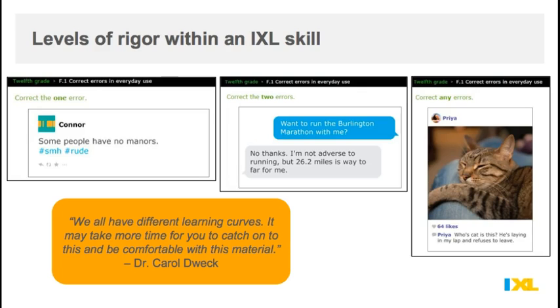In her research, Dr. Dweck emphasizes that every student has a different path through the learning process, and IXL definitely supports this frame of thought. When students practice IXL skills, the rate of time and the number of questions it takes each student to reach mastery is going to vary, so that journey to mastery looks very different.